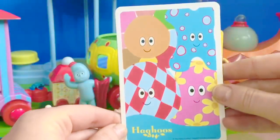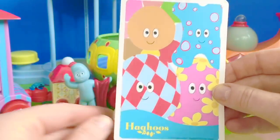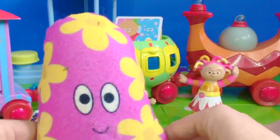The last picture is of the Hahoos. Here come the Hahoos. Hahoo.